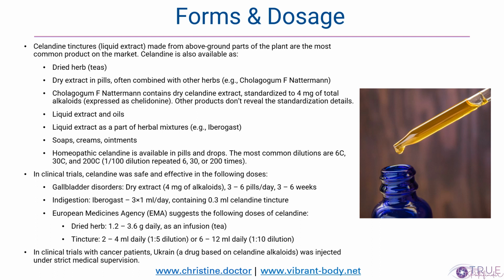Cholagogum F. Nataman contains dry celandine extract, standardized to 4 milligrams of total alkaloids, expressed in this case as chelidonine. Unfortunately, other products don't reveal the standardization details on the label. You can also get celandine as liquid extract and oils, or liquid extract as a part of a herbal mixture, as is the case with Iberogast. Also, it can be found in soaps, creams, and ointments, and of course, homeopathic preparations in pills and drops again.